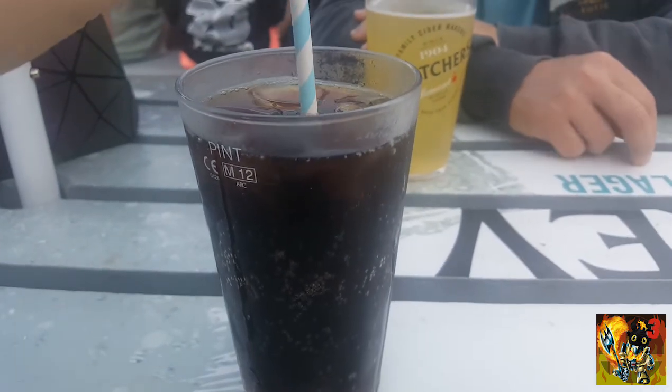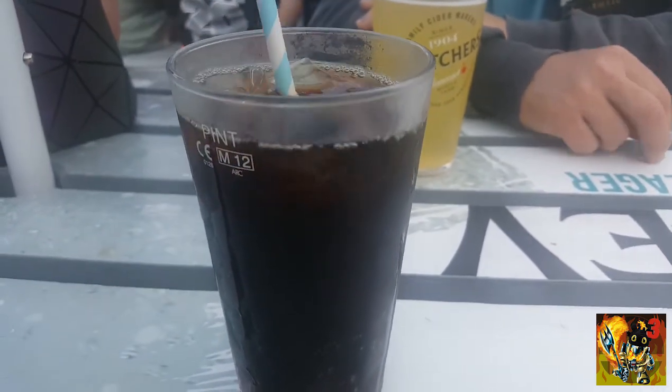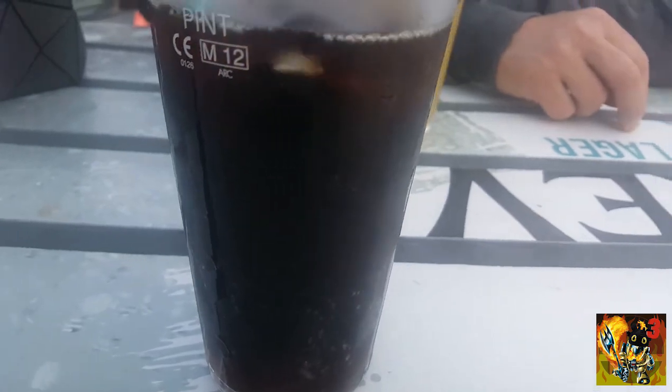Firstly, the spiralling on that straw is visually dazzling, and it makes it all the more satisfying to twirl around my drink like this. But anyway, as we take a closer look at my Coca-Cola, you can see just how cold it is, and you truly will get much cooler than that.